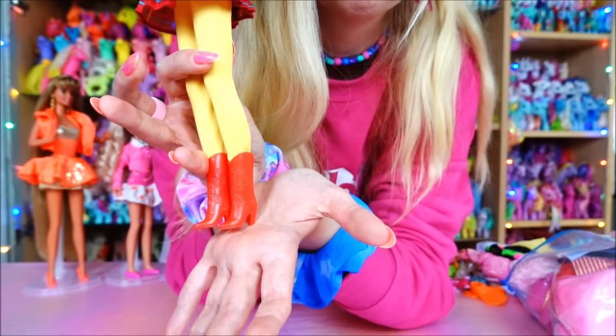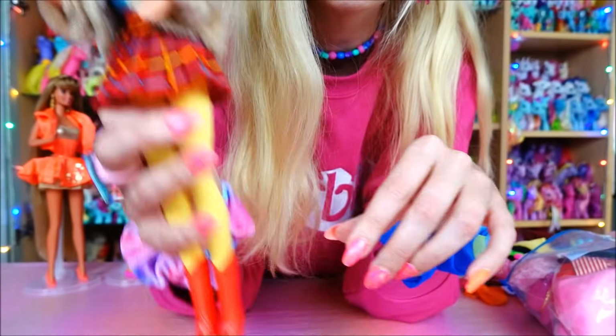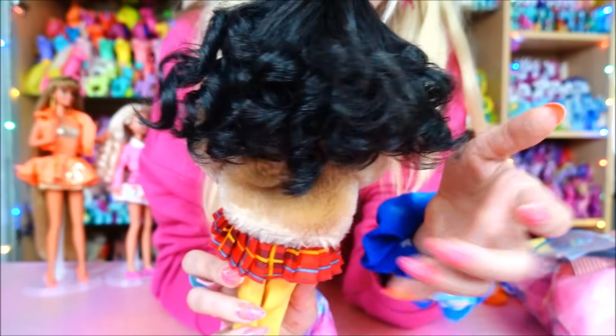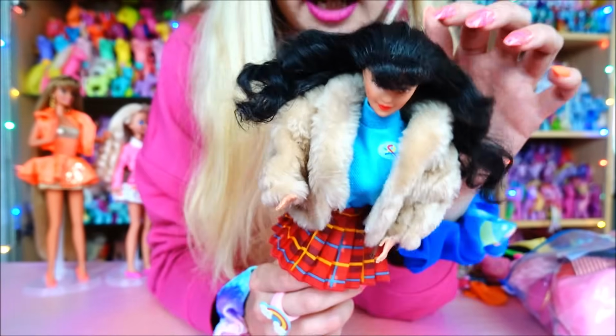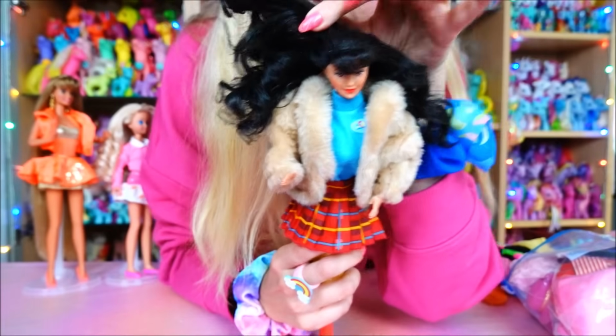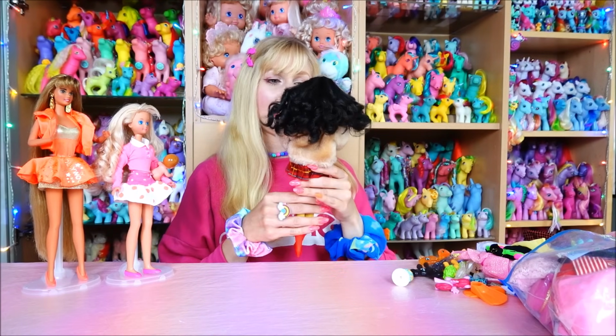I just put some orange, some red shoes on her and gave her this outfit. Hair-wise, turned out really nice. She would actually also come with one of those side-up ponytails. I haven't done that. I just forgot that she actually had this hairstyle.